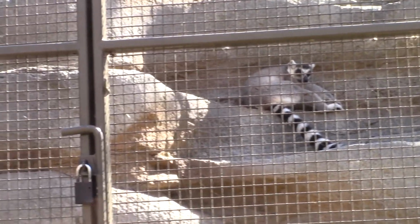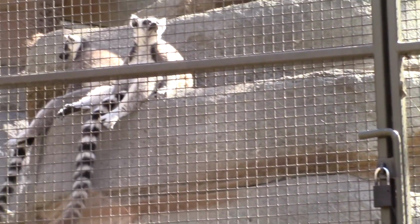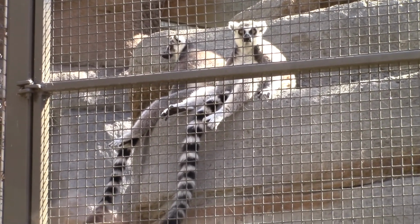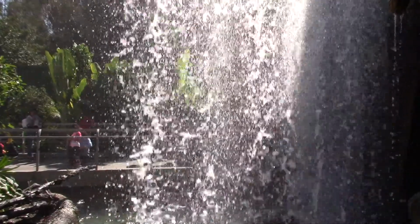So here are some ring-tailed lemurs. Just kind of hanging out. I guess they don't like to move. And now the Earth's 8th greatest wonder, the backside of water.